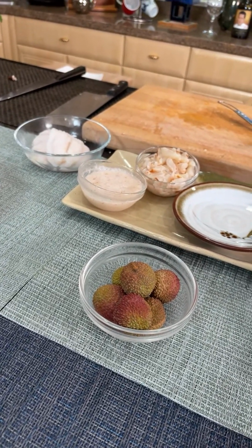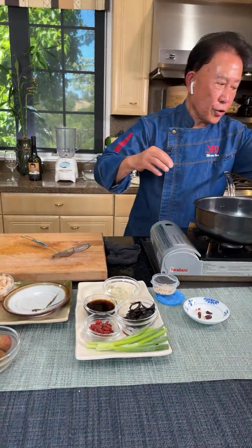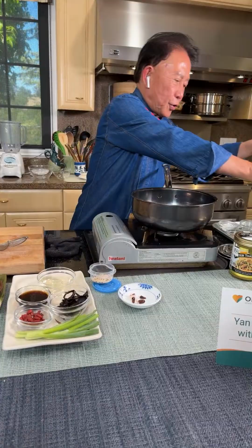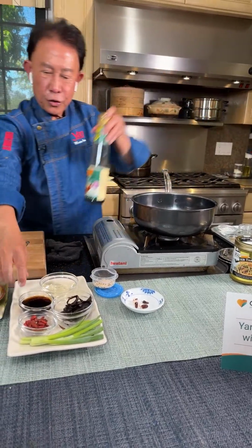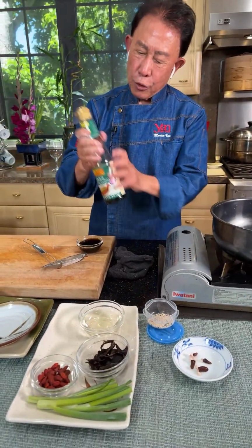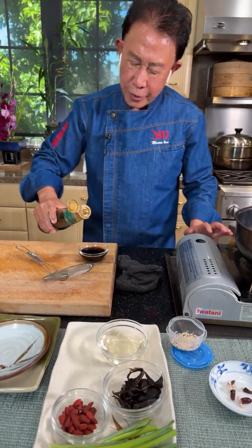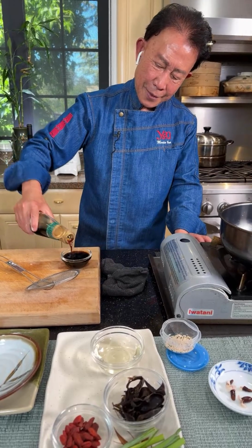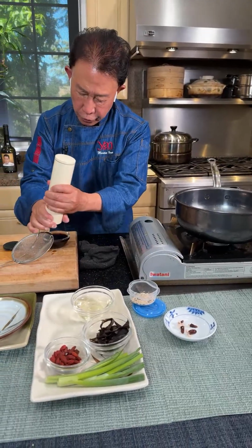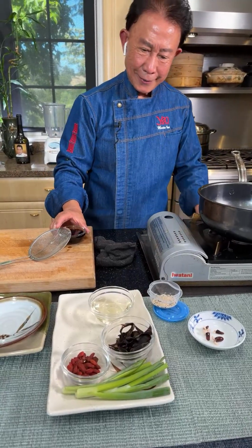And then we'll make the sauce. I will show you how easy it is to make the sauce, okay? First, I have Jinjiang vinegar, black vinegar, and a tiny bit of soy sauce. I use a fish flavor seasoning for fish, for seafood, 蒸魚豉油, okay? Put a tiny bit here, and also a tiny bit of salt. And then I will make the sauce, okay?